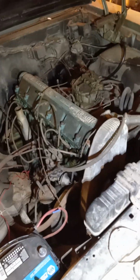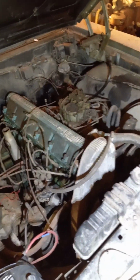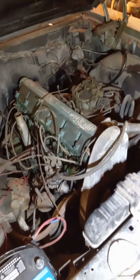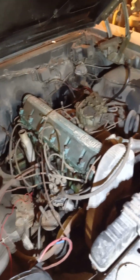They put a lot of these overhead cam engines in Tempests, but not the Sprint 6 engine, which was the 4-barrel dual exhaust motor. They were all, or mostly all, a single throat carburetor. And most of them went into the smaller Pontiacs, like your Camaros.